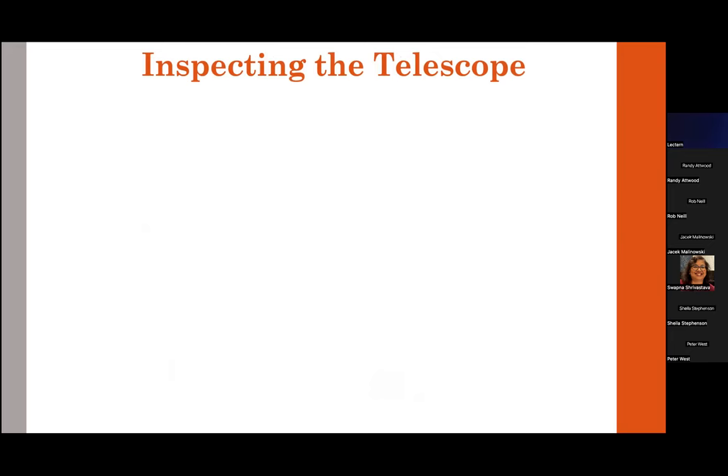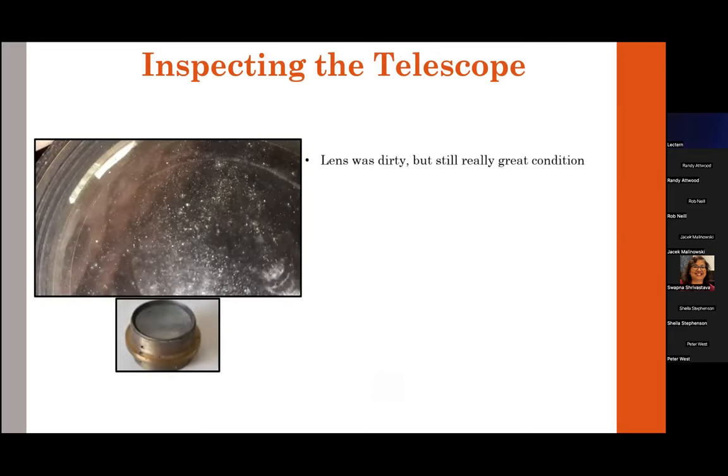And so starting off, I looked at the lens. It was dirty, but the great thing, which surprised me, was that there were no scratches, no blemishes, and barely any mold on it. So if I could clean it, then it could be usable, which is amazing.